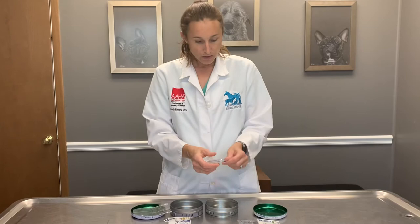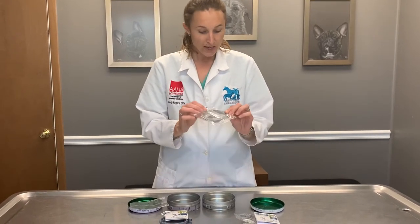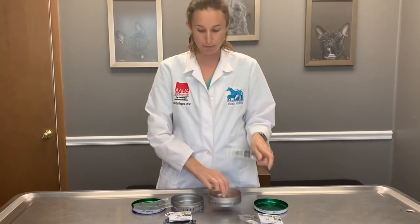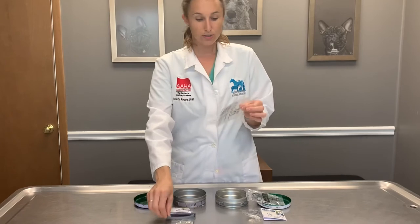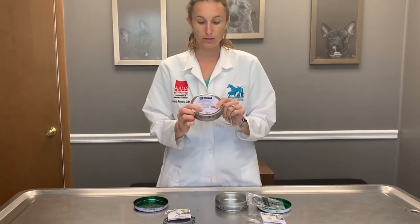But this collar is the real one. I didn't open it yet, but it's packaged in here. It also has the serial number on the packaging that matches the collar, that matches the back. There's no serial number on the fake collar, there's no serial number on this packaging, and there's one serial number here.